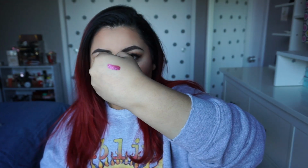Oh, okay. I am not into metallic lipsticks. That is not my thing, but it's cute. I think it's really pretty. Hold on, there you go. It's nice. I have nothing against it. I think it's really cute.